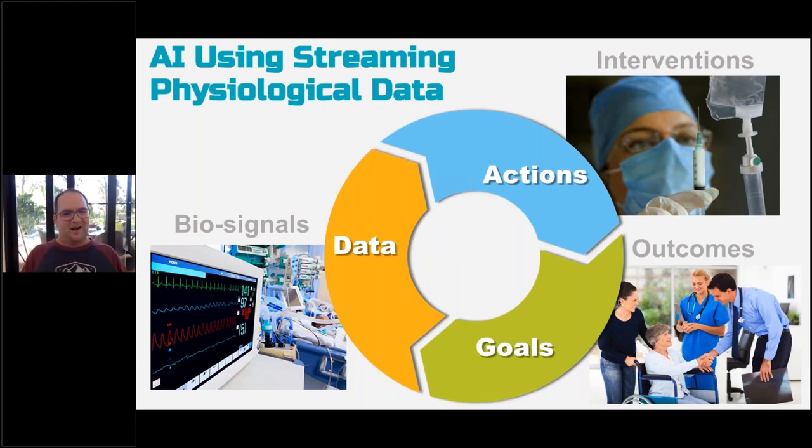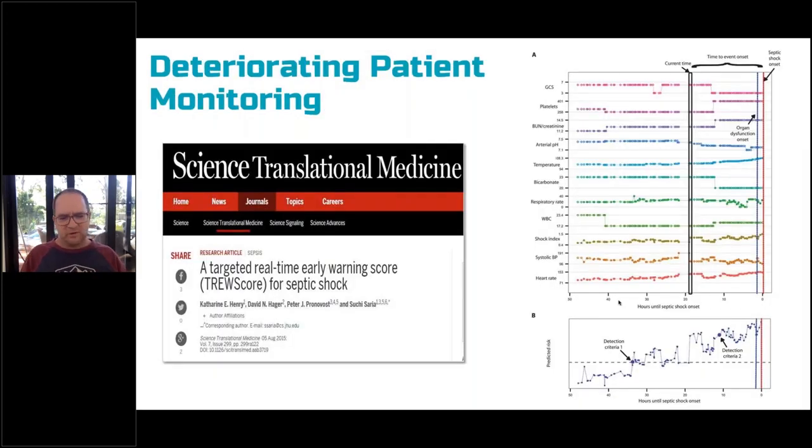But we've got this rich data coming out of a hospital. How do we use AI to analyze what actions we should take with the goal of really delivering people out of hospital healthier, quicker? I just wanted to touch on the kinds of studies that have been enabled from this deeper time series physiological data that's being recorded as opposed to imaging data.